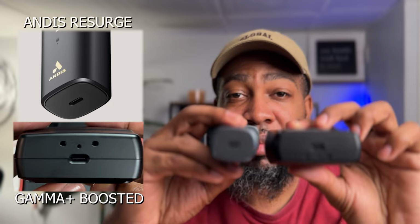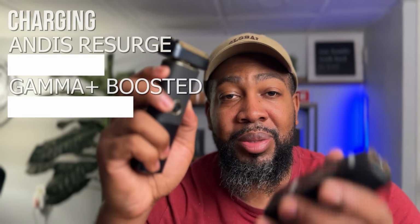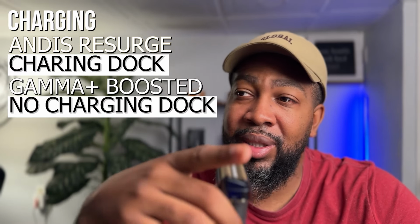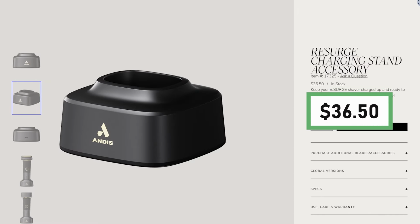Another thing that's comparable is basically the same. They both take a USB-C. Definitely like that. That's their charging option. This has an option to hang. This does not. Now, the difference when it comes to the charging situation is that the Andis reSURGE has a charging dock that is sold separately, but you might find some deals out there that come with the charging dock, and the charging dock is around $36. So even though this is $115, with the $36 you're looking at $150 for the whole setup. This does not have a charging dock at all. You just get a cord and boom. I kind of wish more shavers would get into charging docks, but this one does not have one.